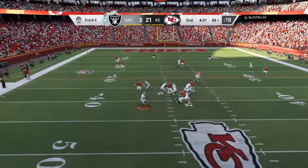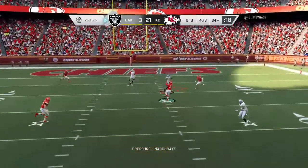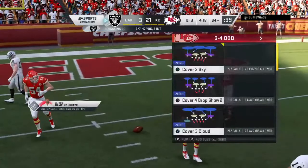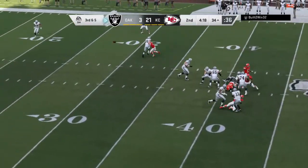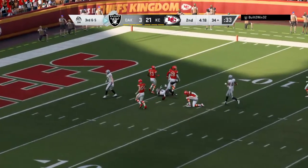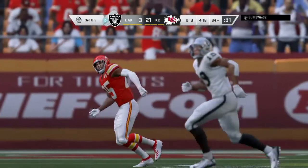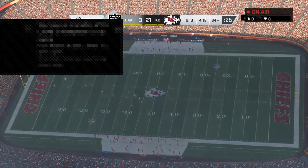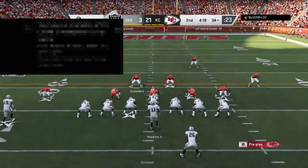Throwing again on 2nd down. Haskins. And that will be incomplete. Tried to dial up the long one way out there, but it'll be 3rd down. The beauty of being able to play his own defense, when you can sit back and see the ball coming out of the quarterback's hands, guess what? Kind of a muddle in the middle of the field where you can go make a play on the football.